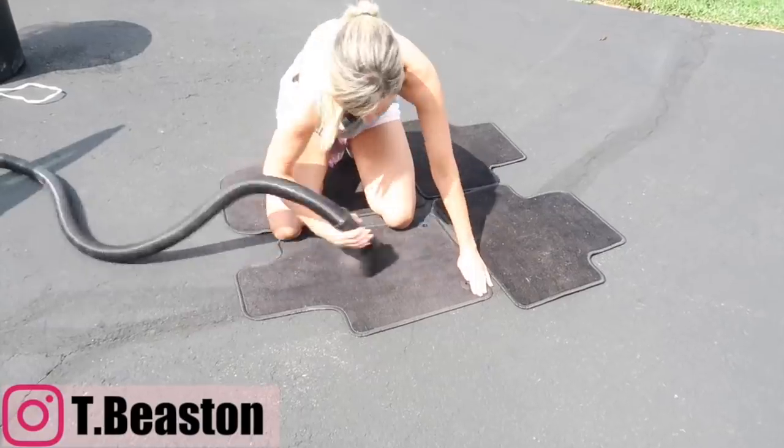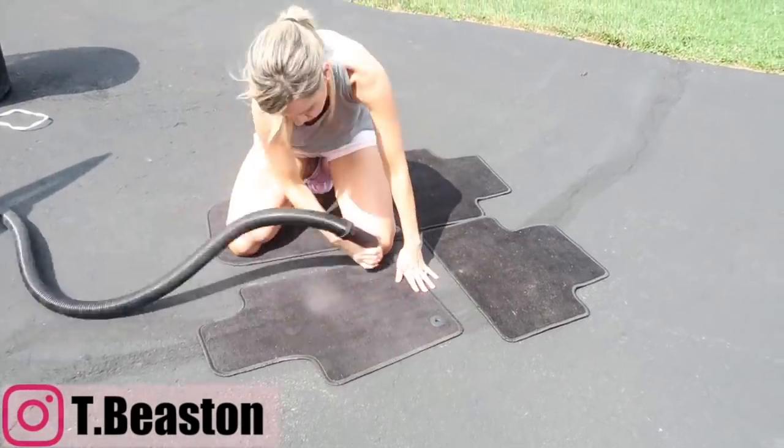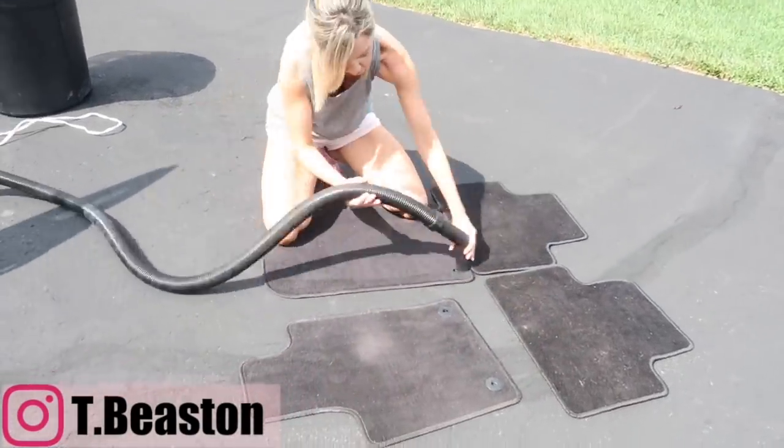So I just shook out the mats and now I'm vacuuming and then I'm going to be shampooing them.